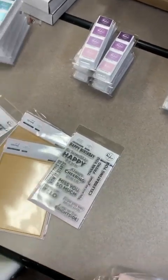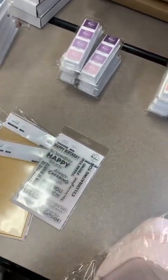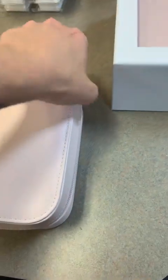Come on, Betsy. I'm giving it all she's got, Captain. Okay. These little guys are in here tight. I think they shrink wrapped it around it. Okay, here we go. So you've got your beautiful little Pinkfresh logo embossed in there. And then we're going to open him up.